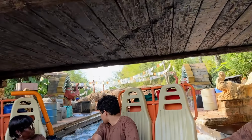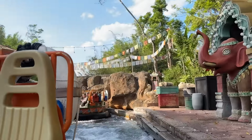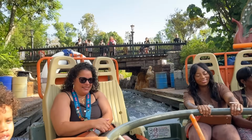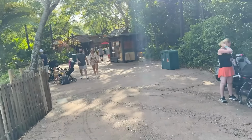On this bridge, they can squirt you. These 2 elephant statues. Hopefully, they'll play nice. Ah, they played nice. That's nice. Okay, we are making the trek back to Dinoland USA.